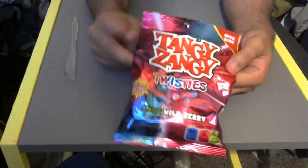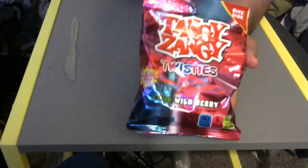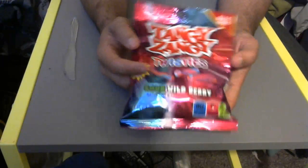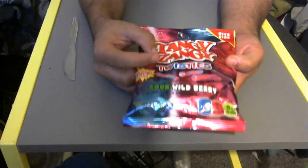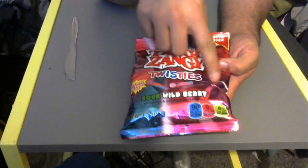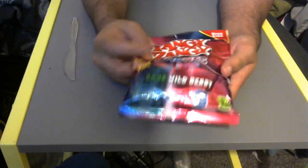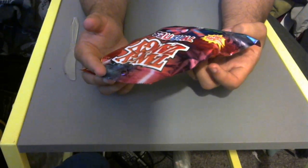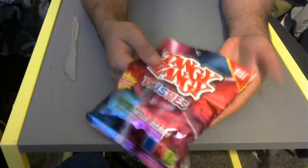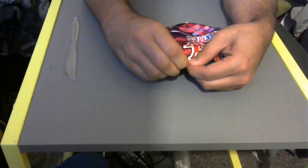All right. Well, on the subject of gummy candies, I also picked up this thing here, Tangy Zangy Twisties. I mainly picked it up because it's probably the stupidest name I've ever heard in my entire life. But I thought it'd be a pretty interesting little thing to see. It's essentially just gummy candies all squished together. In this case, it's wild berries, so you got like raspberry, strawberry, and I'm guessing blueberry, maybe? Not 100% sure. But these should at least be okay. It's just fruit candy. How on earth do you screw up fruit candy besides putting horrible white chocolate in the center, I suppose?